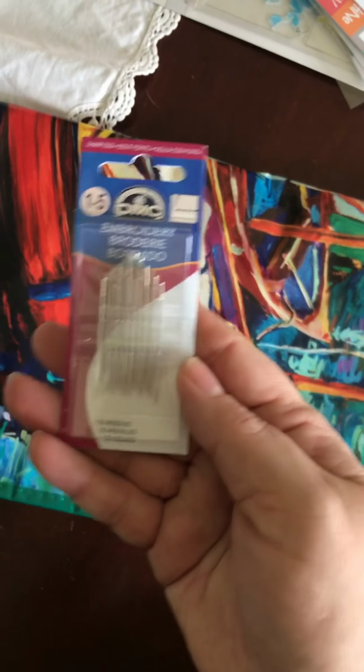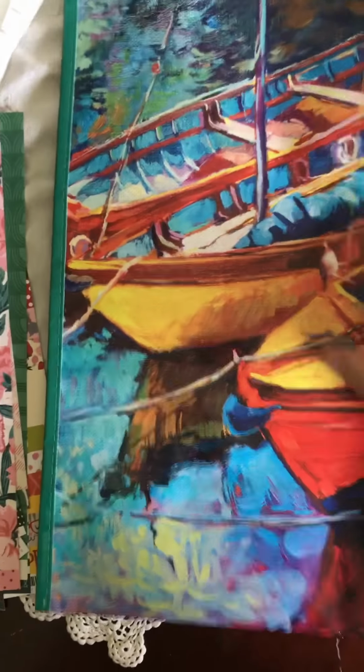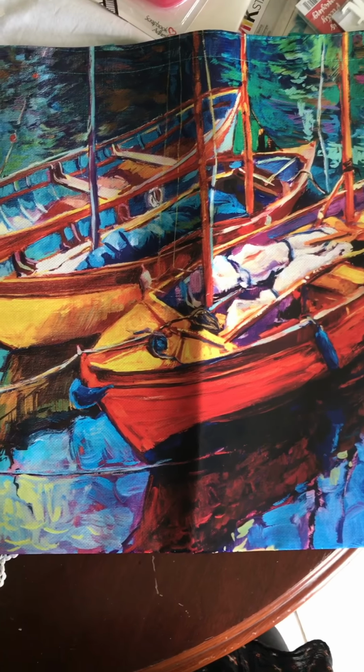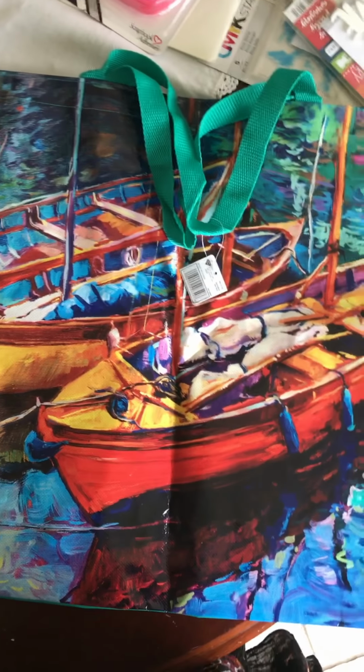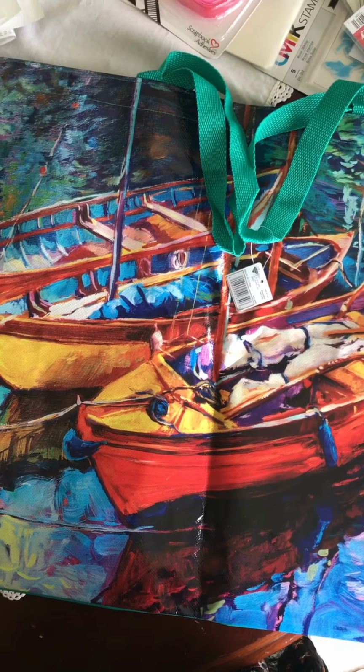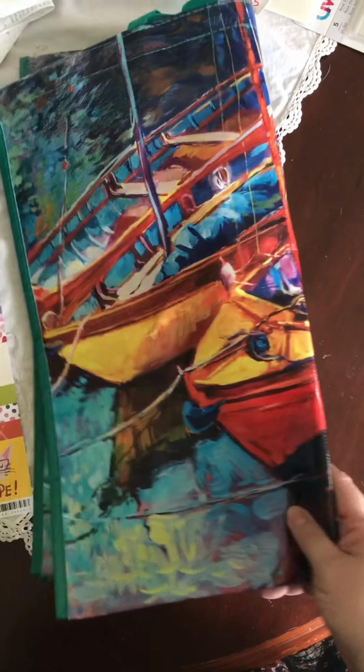I bought some needles for embroidery, you know. And then I got this cute bag. I think it's a reproduction of an impressionist print. Maybe, I don't know, is that a Matisse? I lose track. Maybe it'll tell me on the tag. No, it doesn't tell me on the tag. But I know it's a French impressionist. I'm just not sure which one. Thought it was kind of cool. It might be good to take with me when I travel this summer for shopping.